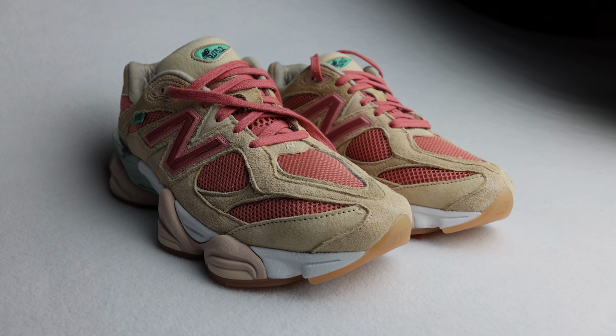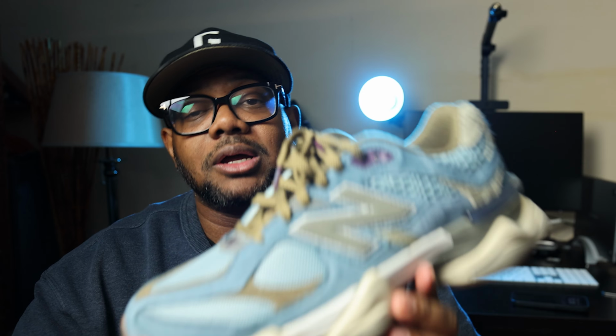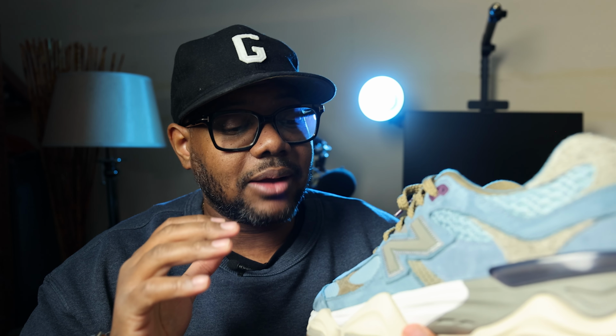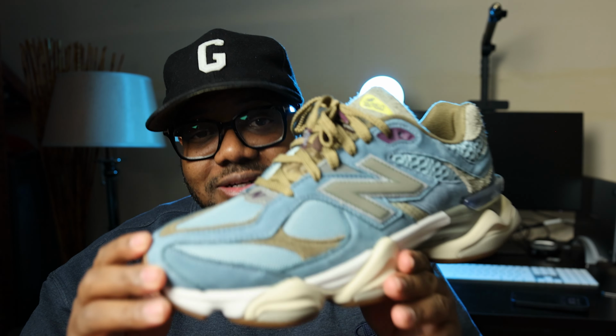Again, this is big coming from me because I don't like blue that much. I don't have too many blue sneakers in my closet at all, but these are a go. These are comfortable, and I really like what Bodega's done with New Balance throughout the year. Like I mentioned earlier, I have the 574s that they dropped over the summer. But this is definitely just in time for the new year and possibly is going to make my sneaker of the year list.